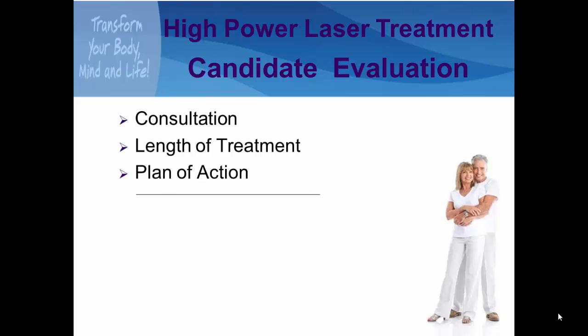Lastly, after I've presented the length of treatment, I'll put together what's called a plan of action. This is where I'm going to outline exactly what we're going to do. In some individuals' cases, it includes nutraceuticals they need to take, certain dietary changes that have to be made. I will not change your medications. That's not my job. That's something that you will continue to do with your medical doctor.